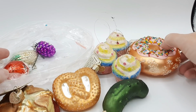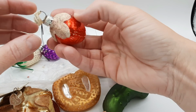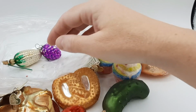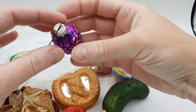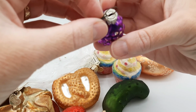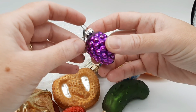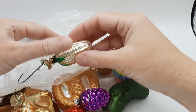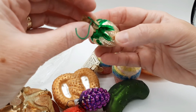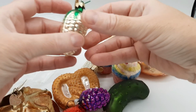It's a little dirty. But then at the bottom of the box, it's not a box, it's a bag, were these 3 ornaments. And this says made in Germany. This one says made in Germany right here. It's very tiny on the very, very top. And then the corn has a made in Germany sticker on it. So that was a good pickup also.